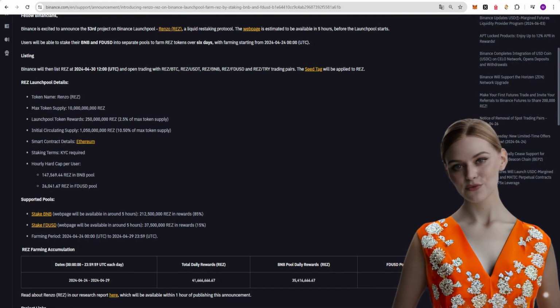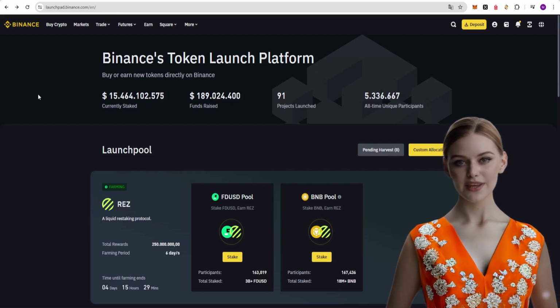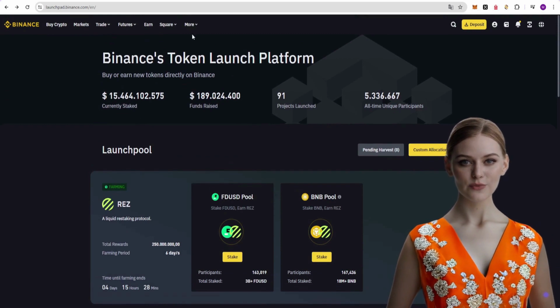Getting free Renzo isn't illogical. There are two different pools here, BNB and FDUSD. You can choose whichever pool you prefer.